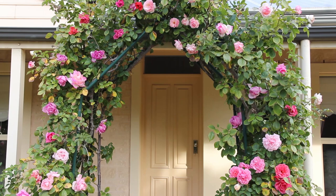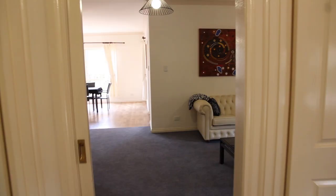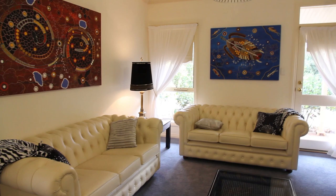This is where we're staying tonight. Horrocks Road Lodge in Penwortham in the Clare Valley. It's very nice. So here's the living room and dining room through there. Some lounges. It's got a little library. Flat screen TV.